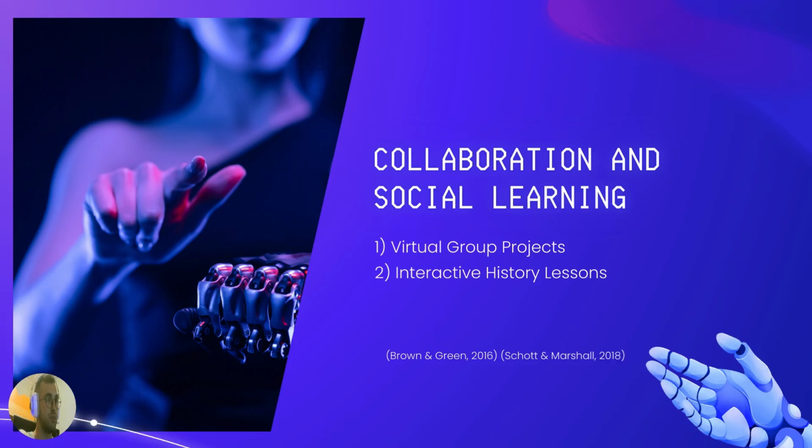Last but not least, we have collaboration and social learning. Here we have two examples. The first one is virtual group projects. Students can collaborate in virtual spaces, working together on projects in a shared virtual reality environment. This approach not only promotes teamwork, but also allows students to engage with peers from different locations, fostering a sense of global citizenship.